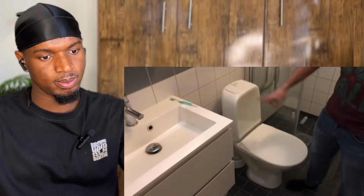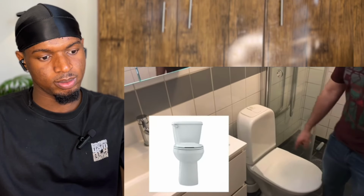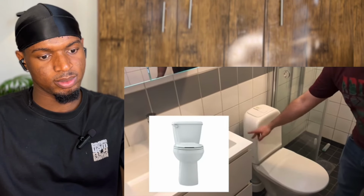And this is our bathroom, and I'm just going to show you a couple of unique things we have here. The first thing I want you to look at is the toilet. And although our toilet only has one flusher here, many toilets in the United States are going to have the flusher on the left or the right here.